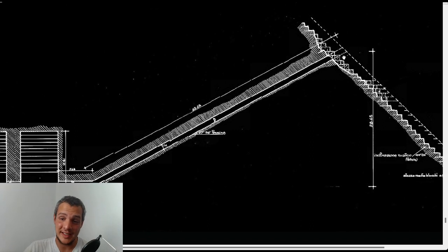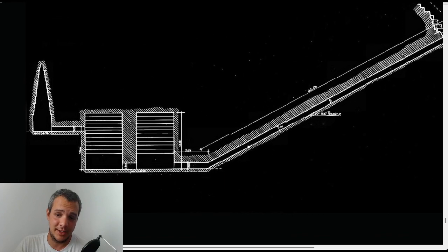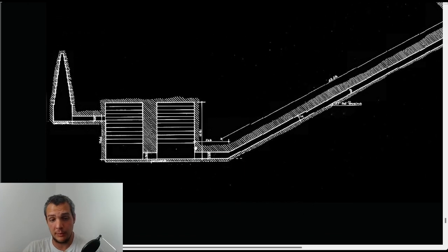This is the tallest entry point of any pyramid of Egypt. It's like 29 meters up, and then you go down for 63 meters. It's a long walk. Then you have this horizontal corridor, you have the first chamber, then a horizontal corridor that links the two, and then the second chamber.